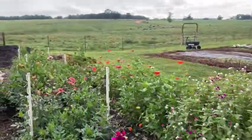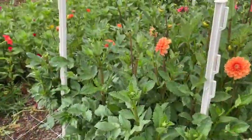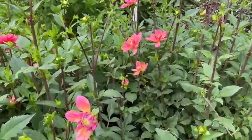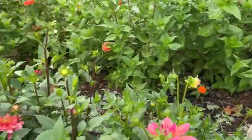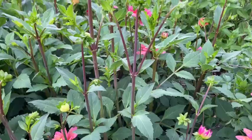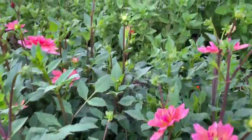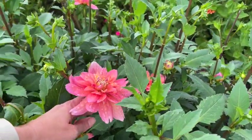Now, so far the main ones that I have gotten is the Crichton Honey. That one right there, that is the Crichton Honey. And the Great Silence. If you're not growing Great Silence, you need to add it to your list for next year. I mean, look at the stems on these, and they're good, strong stems. And they're a beautiful flower. I came out and cut a bunch today just to have in my house.